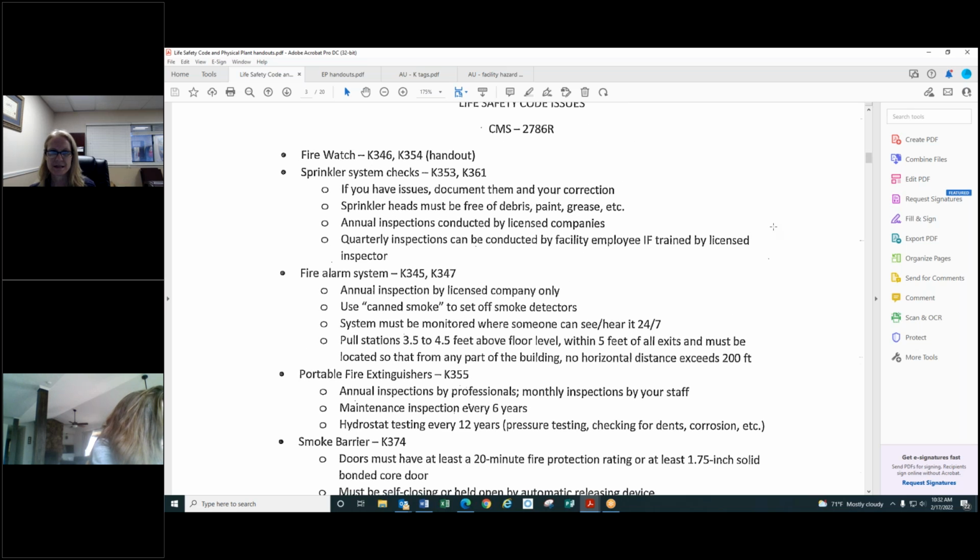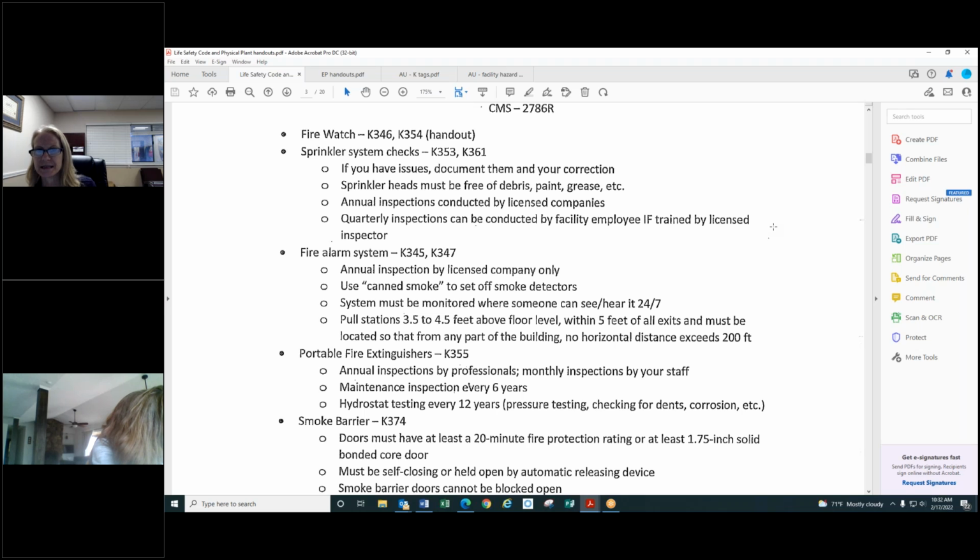Sprinkler system checks located at K-TAG 353 and K361. If you have any issues with your sprinkler system, be sure you document it and document the correction that you do. Your sprinkler heads must be free of debris, paint, grease. You'll want to go into areas that are moist, your shower rooms, things like that, to make sure that they're not collecting dust. Be sure you tell your activity people, no, you cannot hang balloons from those sprinkler heads.